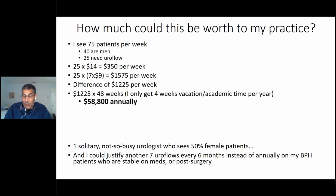Half of my patients are women, so not getting home Uroflows. And I could probably justify another 7 per year because you can do this every 6 months. That's very reasonable. The only reason I see these guys once a year is I don't want to torture them or torture me bringing them in. But doing 7 Uroflows at home is just free and valuable information.